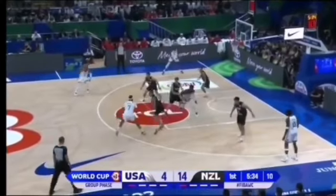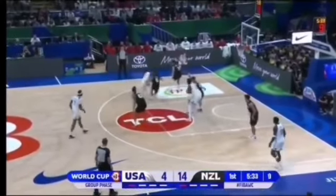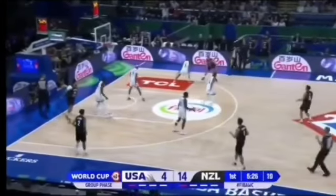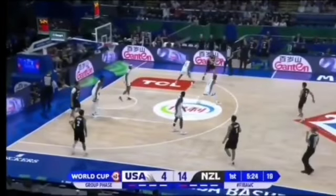Grim little two-man action with Jaren Jackson. Here's Brunson. Oh, lowers the shoulder. And again, can't finish. So Team USA just 2-7 from the field so far. And also 4 turnovers. Rough start for the Americans.